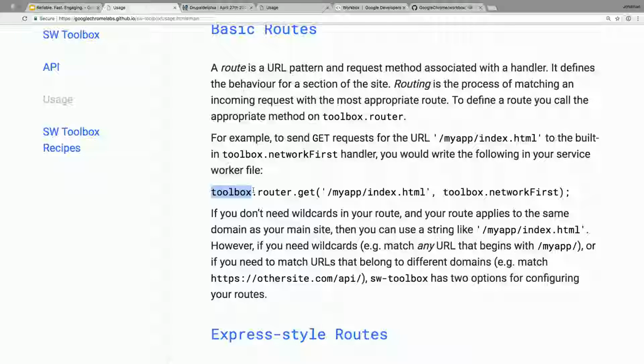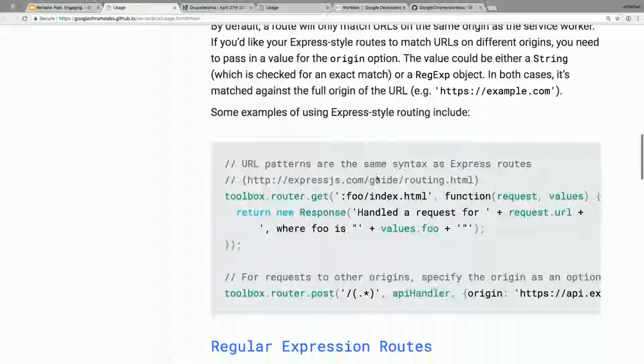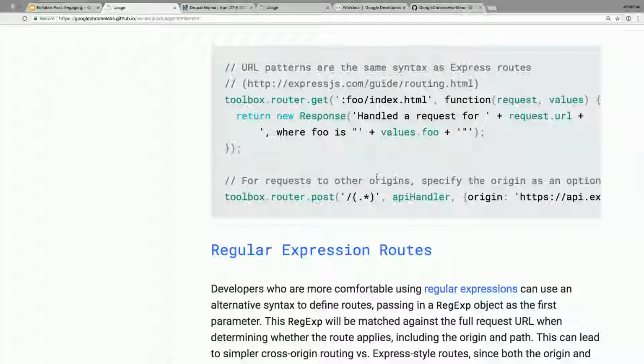So once you load up the JavaScript for toolbox, right? It's just toolbox right there. And you say .router.get. And you're going to say your URL. So that means it's going to go get that URL. And you're saying toolbox.networkFirst. That's your caching strategy. So it's going to go to the network first before it caches that thing. It's pretty straightforward. Who's used Express before? Anybody? So Express is like a Node.js web framework, pretty simple. But this uses a similar syntax.